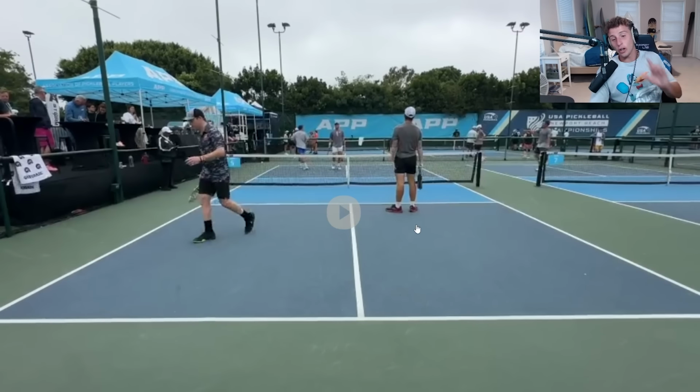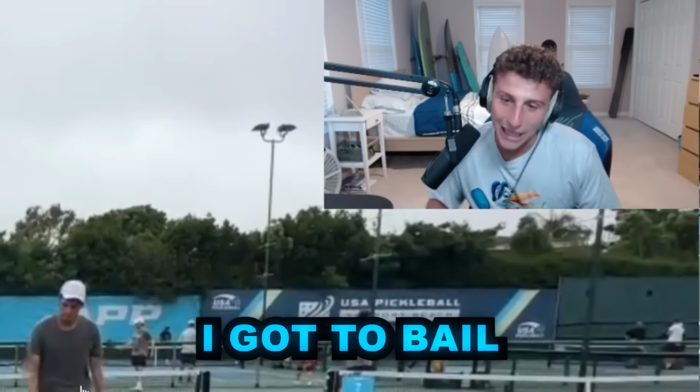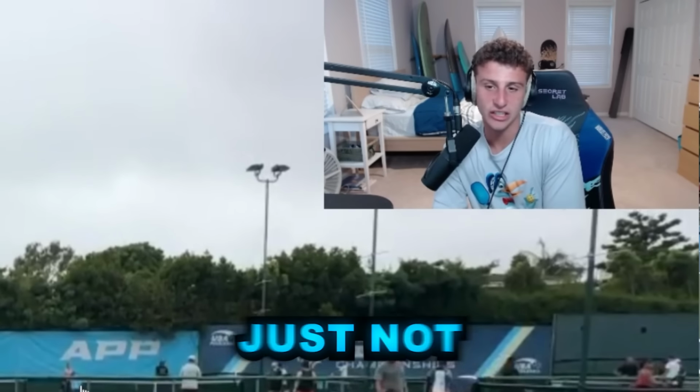Again, though, Erik, right across. Look, he's pointing. He's going, dude, go straight ahead. That's what he's saying to himself. Get lucky, I got to bail out, just goes cross. It sets your partner up. It makes it really hard for your partner when you go cross a lot. But he sees it. He knows it. He's just not doing it.